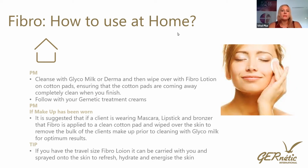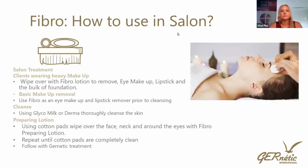In the evening, if you have worn makeup, we suggest that you use your Fibro Lotion to remove that makeup, lipstick and bronzer, so that the bulk of your makeup is removed using your Fibro Lotion. So Fibro is applied to a clean cotton pad and wiped over the skin to remove the bulk of the client's makeup, and then they can cleanse with the Glyco Milk, and this will give you optimum results. Tip: if you have the travel size Fibro Lotion, it can be carried with you and sprayed onto the skin to refresh, hydrate and energize the skin throughout the day.